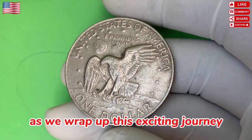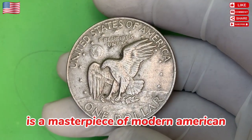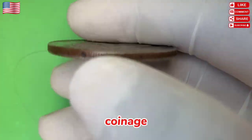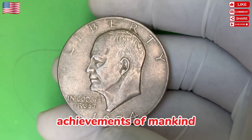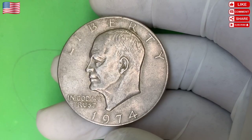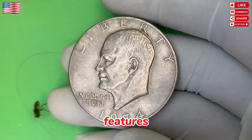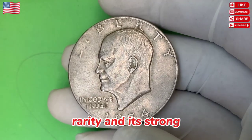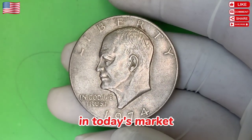As we wrap up this exciting journey, it becomes clear that the 1974 Eisenhower dollar is a masterpiece of modern American coinage. It honors a great leader, celebrates one of the greatest achievements of mankind, and offers collectors an opportunity to own a coin that carries both history and incredible value. Its unique features, its varieties, its condition rarity, and its strong collector demand make it one of the most exciting coins to chase in today's market.